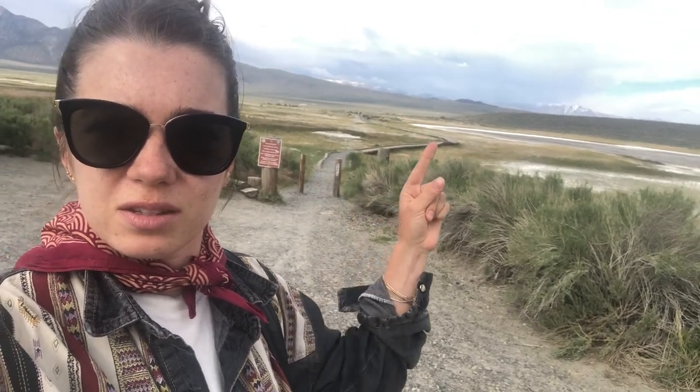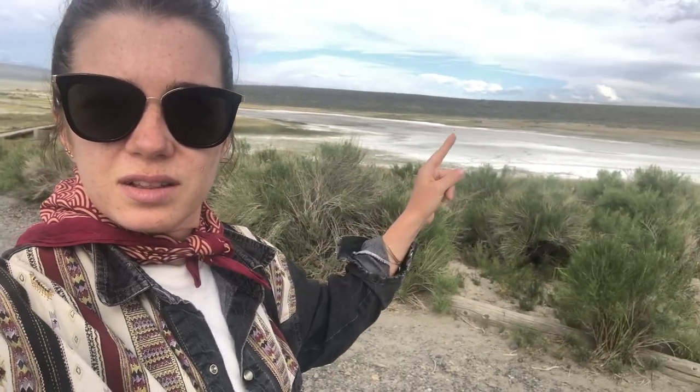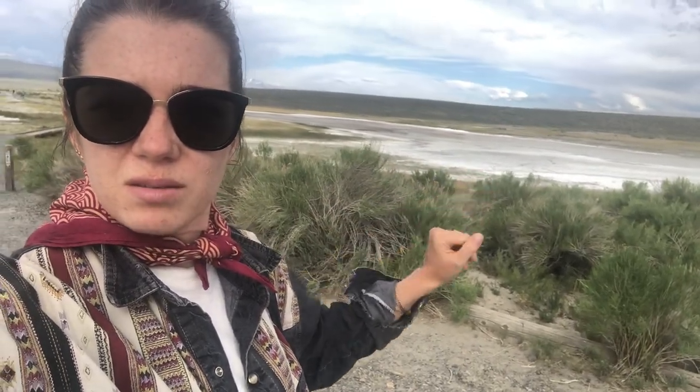Right here, it's kind of in the middle of the plain. I would always think that hot springs are only in the mountains. But anyway, we need to walk this little path all the way there and see what's there. I think it should be over there. Look at this lake bed, I guess. I don't know what the white stuff is. Is it some minerals? I don't know.